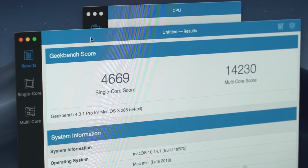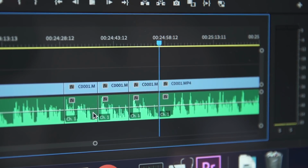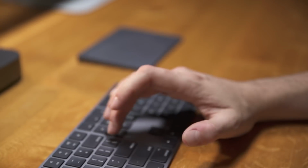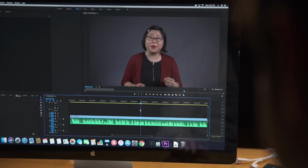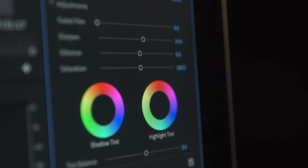For a real-world test, I edited a video on the Mini using Premiere Pro. It actually worked better than I expected, but again, some limitations became apparent. For basic cutting and playback, the Mini performed great, even handling 4K footage without too much difficulty. The issue is that Premiere leans on GPU performance for playback once you start modifying the footage with text and color correction and effects.